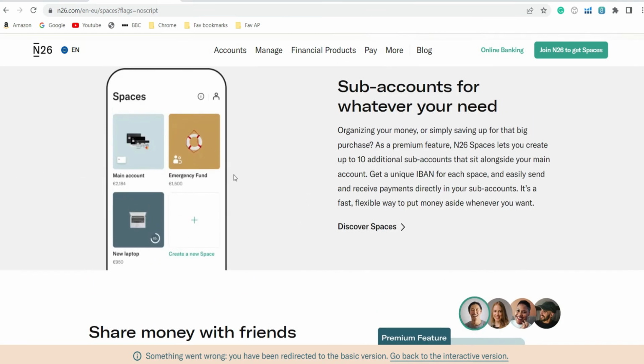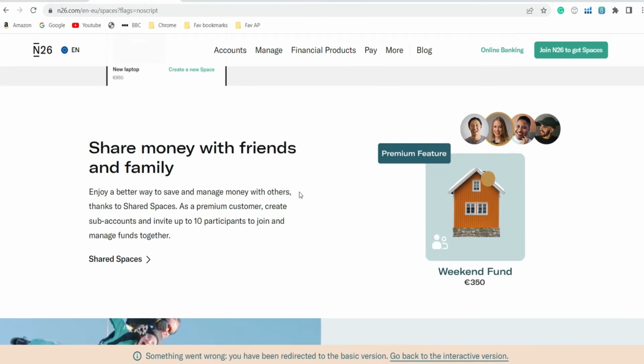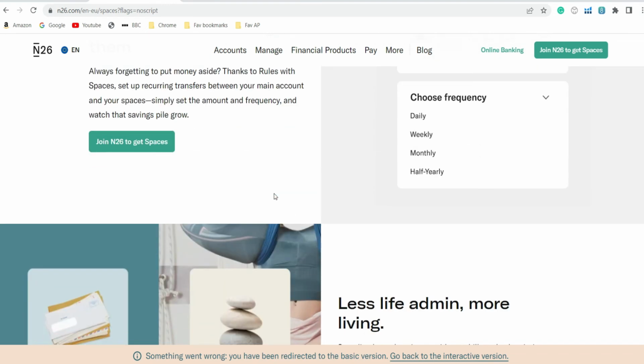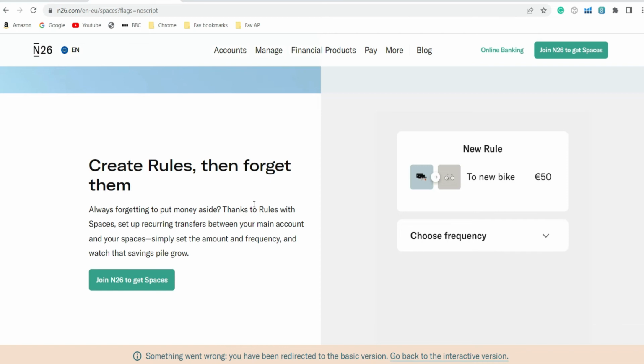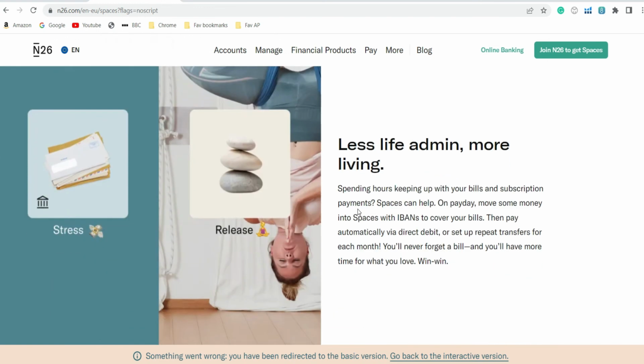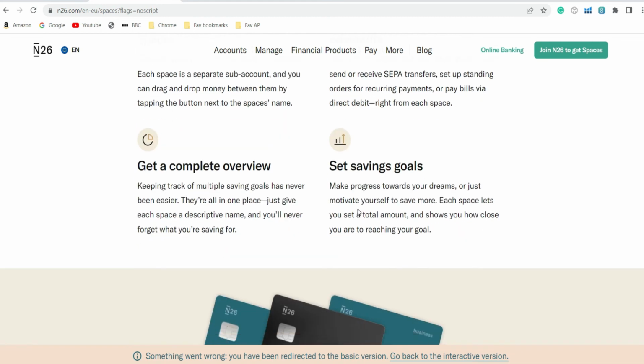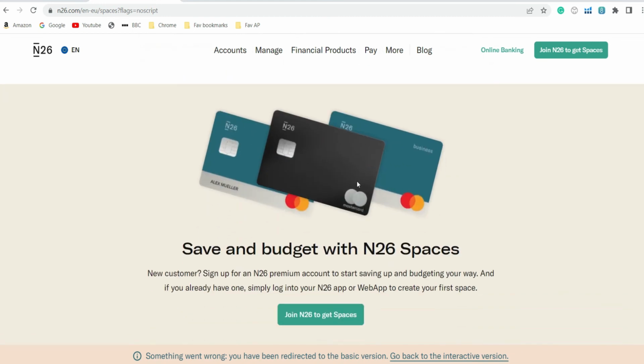Similarly, for Revolut, they call it Vaults. Here they call it Spaces. You can also share money easily with your friends if you're a premium customer. You can set rules to choose the frequency you want to debit your account to transfer to your Spaces. That's a forced saving way for you to build the habit of saving. It's very convenient for you to move money from one account to another. So this is the card.